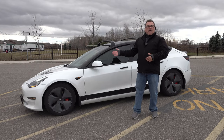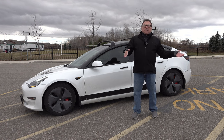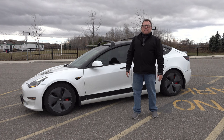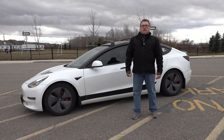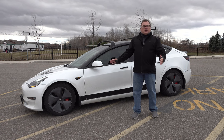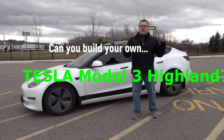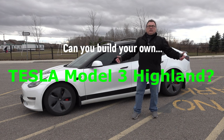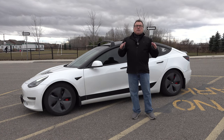Because I've done a lot of modifications and enhancements to this vehicle that pretty well puts it close to what the Project Highland is and what it's coming with. Now, it's not exact. There are some things that, of course, the new Model 3 Highland will have that my car doesn't, but I've done a lot to make it close. I wanted to throw this quick video together just to explain what I've done and why I've done it.